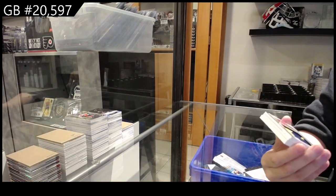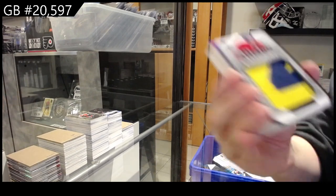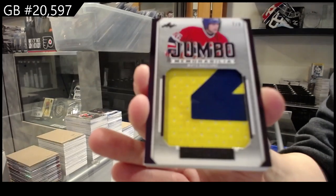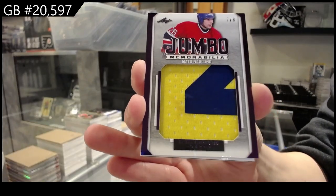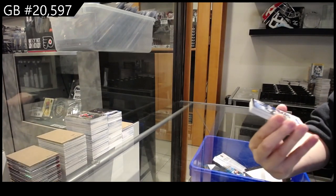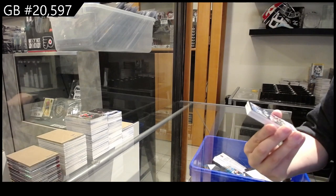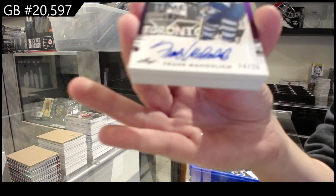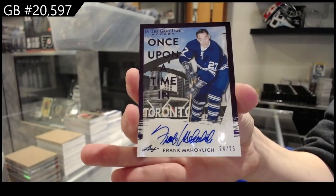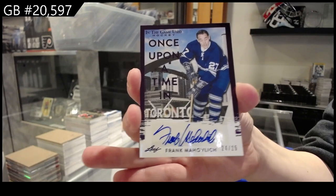Card number 8 is 5478, Jumbo Memorabilia, numbered 28 of Matt Naslund. That's for 5478. Card number 9 for Wingnut is a Once Upon a Time in Toronto autograph, numbered to 25, Frank Mahovlich. Card number 9 for Wingnut, Frank Mahovlich, auto numbered 2/25.